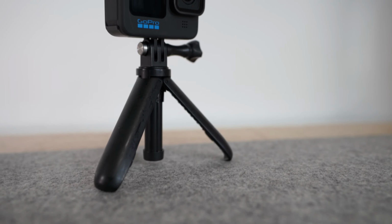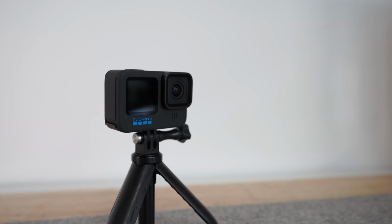The next huge pro is that it is a dedicated camera. I can keep it rigged up exactly like this with it on the GoPro little mini tripod selfie stick, and it's just ready to go.